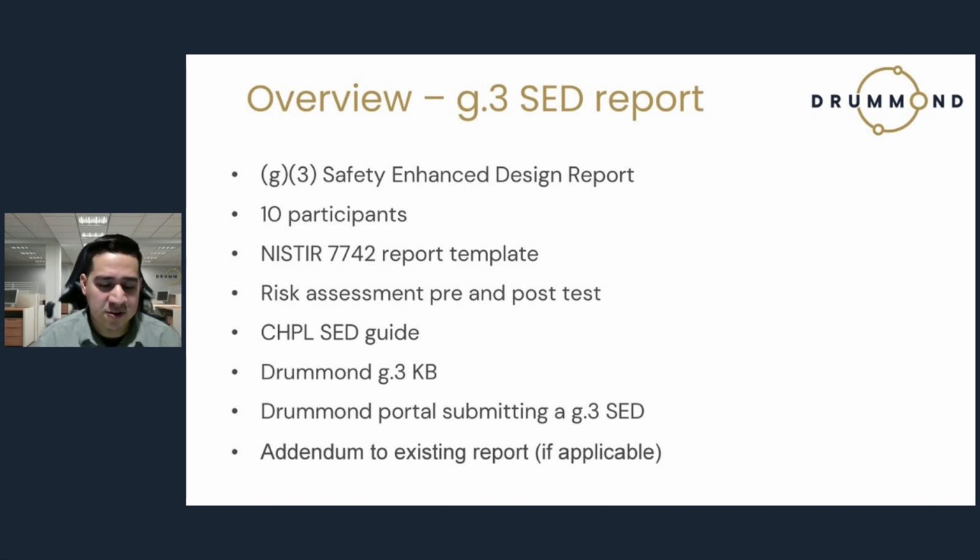posted onto the CHPL. There's a lot of granular data, and ONC is looking to standardize that information and has provided the CHPL SED guide that contains allowable standard formats and allowable values that we're looking to use, that allows the data to be parsable and standardized. So the CHPL SED guide is detailed in our G3 knowledge base article.